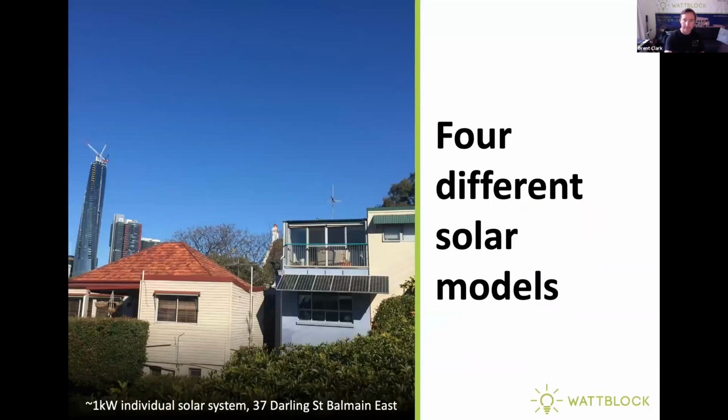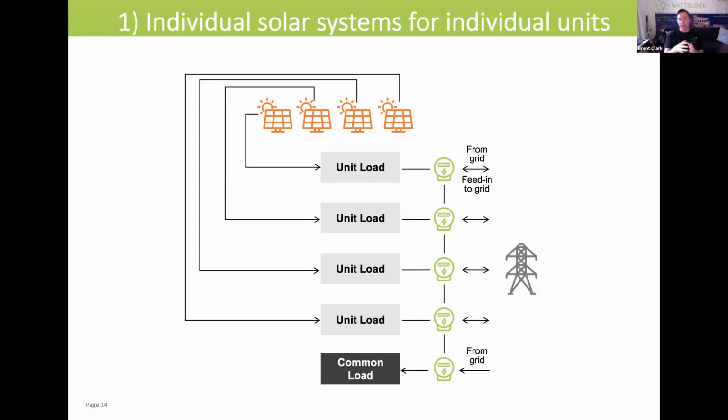So now in this next section, we're going to look at 4 different models for putting solar on an apartment building. On the screen here, you can see a 1 kilowatt individual solar system at 37 Darling Street in Balmain East. So an individual solar system for individual units is usually best for a townhouse complex or a low-rise apartment block, maybe 2 to 3 stories with a small number of units.